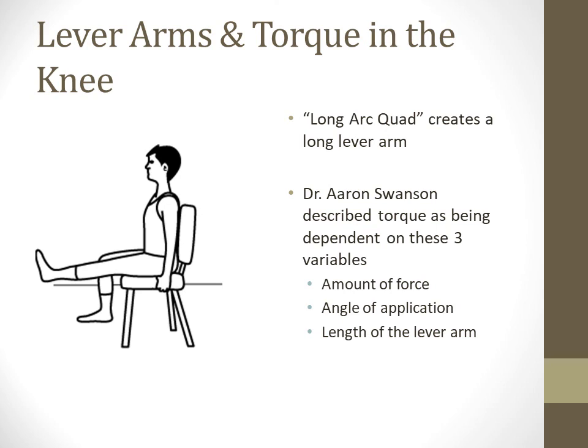This is the best way to isolate that quad muscle and really get the quad muscle firing up on its own, get the strength back. Since that lever arm is really long, it's causing the quad to do more work to bring up the force of the weight.